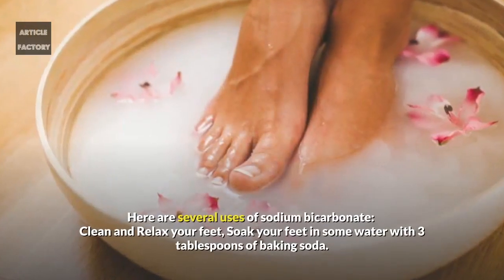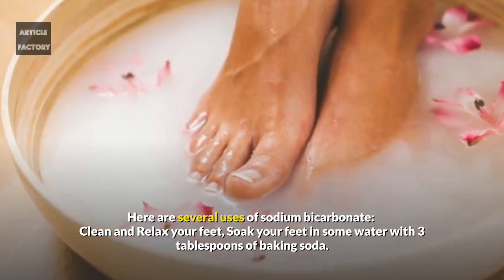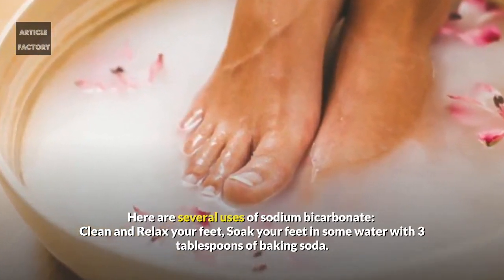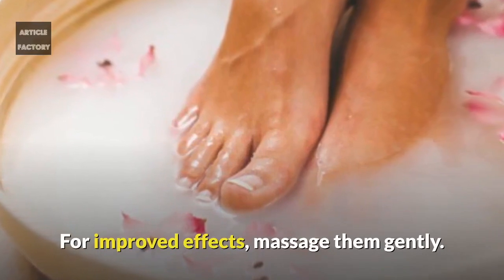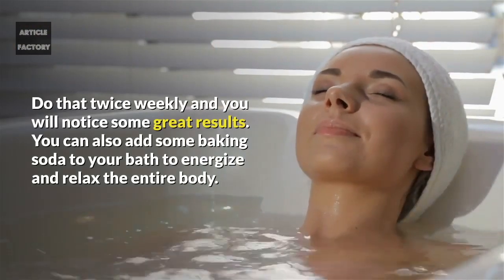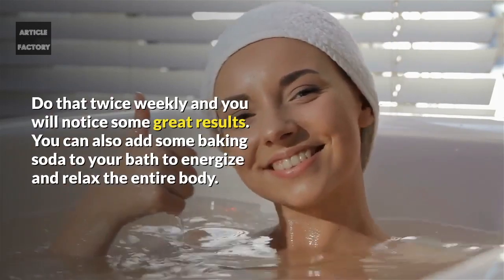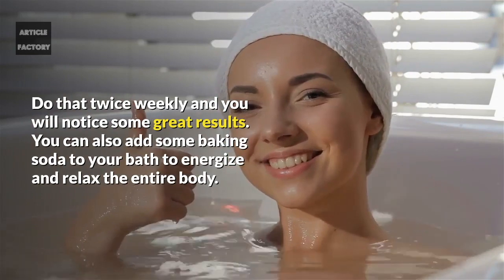Here are several uses of sodium bicarbonate. Clean and relax your feet. Soak your feet in some water with 3 tablespoons of baking soda. For improved effects, massage them gently. Do that twice weekly and you will notice some great results. You can also add some baking soda to your bath to energize and relax the entire body.